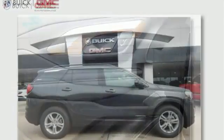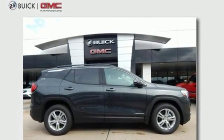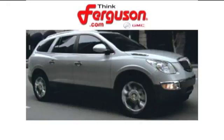GMC, professional grade vehicles suited to fit your needs. Take it for a test drive today.